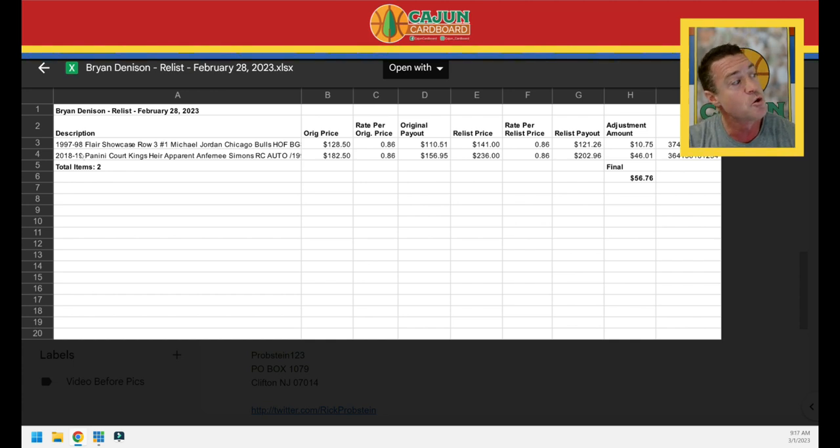Same thing. This is a 2018 Court Kings Heir Apparent Anthony Simons rookie auto that was originally sold at $182. I was going to get $156. They relisted it, and for whatever reason, he's hot. I don't know why this happened. When they relisted it, it sold for $236. $50 more, and I'm going to net $46 more. So that's a win-win. Both of those cards that didn't get paid, thank you to whoever the deadbeat was that didn't pay for them, whoever's 8-year-old cousin clicked the keyboard and clicked Buy It Now. Thank you for doing that because I ended up doing great on those.